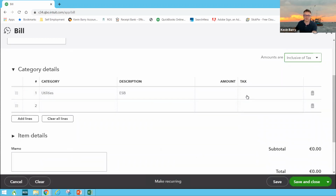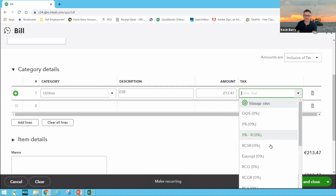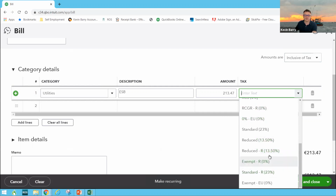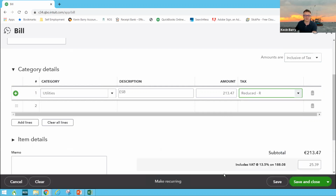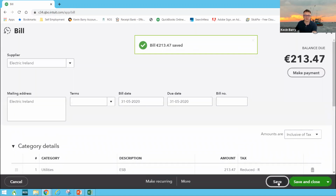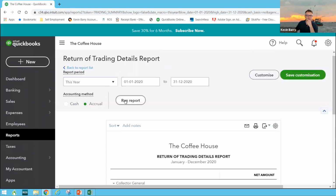And let's just say inclusive of tax, it was 213.46. They always have funny bills. So let's go to the lower rate. So the reduced 13.5. There it is. 25.39 was the VAT out of that 213.47. We save that. Save and close. So again, we go to the return. I just run that report there again.